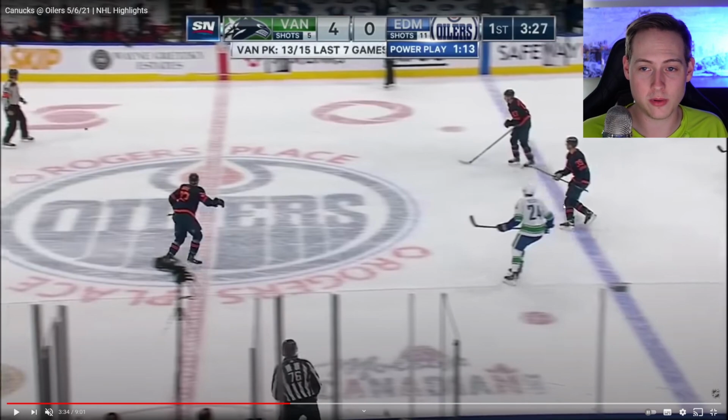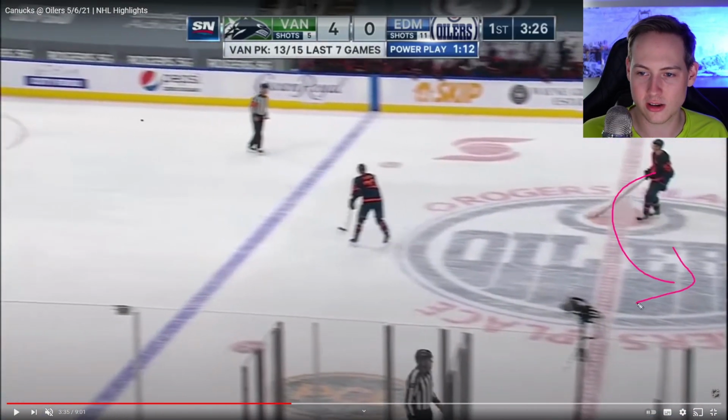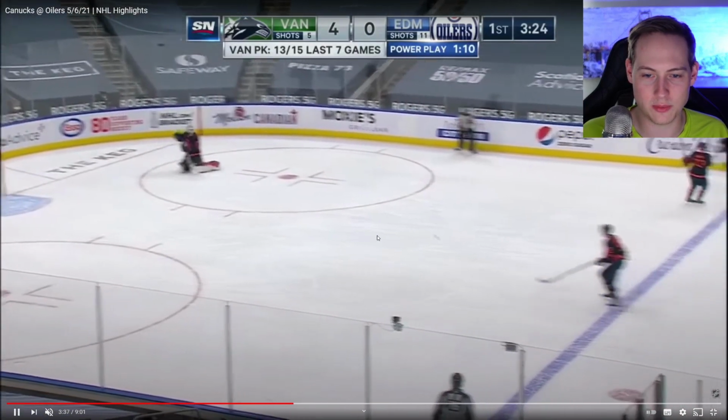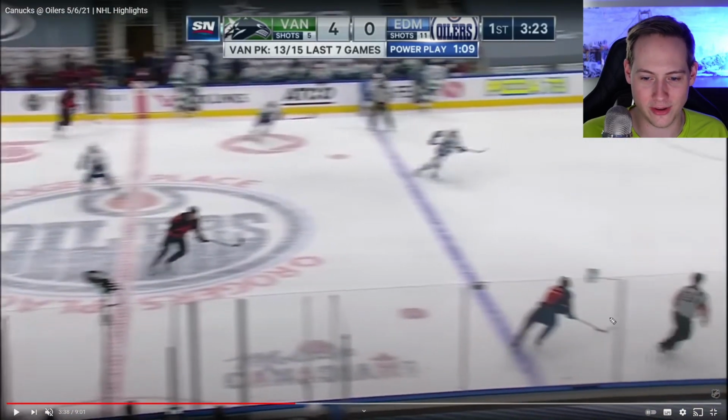The Oilers on the power play here. Canucks get a clear. You can see the puck's going down the ice here. And it's sort of a lackadaisical change. And this is sort of pretty normal in most hockey, right? This guy's going to make his way to the bench. Everyone's making their way to the bench. Mike Smith, though, the awareness. You can see this guy curls, starts to get ready for it. Mike Smith just goes, and he just rips it. Rips it all the way up to Connor McDavid.